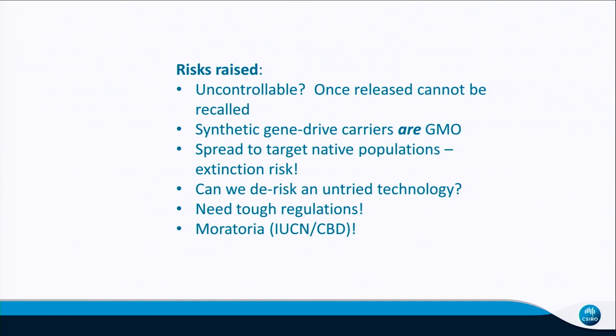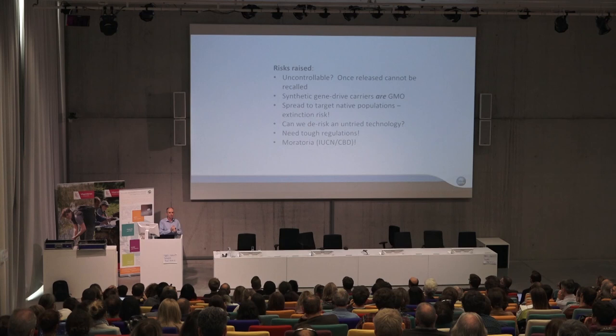Once released, they can't be recalled. Synthetic gene drive carriers are GMO, so they need to be highly regulated. Will we ever get permission to release a GMO into a natural ecosystem to manage that natural ecosystem? There's the spread: the target may spread, your gene construct may spread into native populations and lead to extinction risk in the native range. That's the one that's most commonly raised.